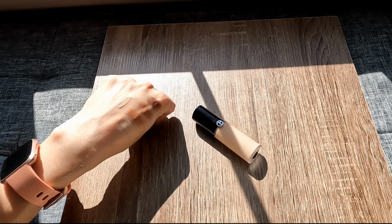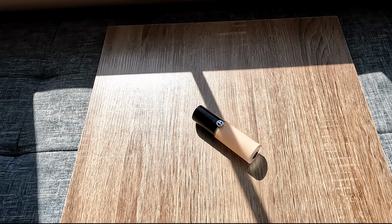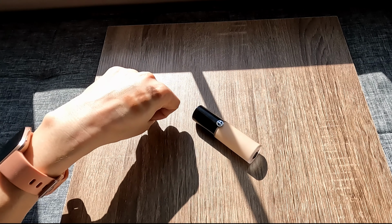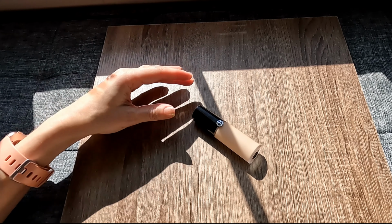I swatched a little bit of it. The fair shade is a little bit light for me, but I can make it work. However, the coverage is so stunning. Let me actually blend it a little bit. It covers so well, yet it's not heavy. It's lightweight. It doesn't sink into any fine lines that easily, and it stays put. Honestly, this is a really good concealer.